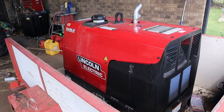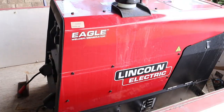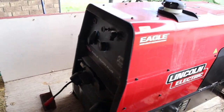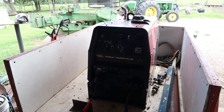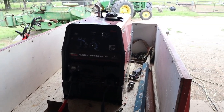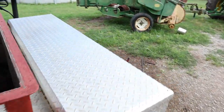We have got some new things on the farm because we did lose power a couple times during the last month or so. So I went ahead and bought a brand new welder generator. It's the Lincoln Eagle. And I bought this little trailer to put it on. It's just, I think, a homemade trailer. And then I mounted this toolbox right here to the front of it.